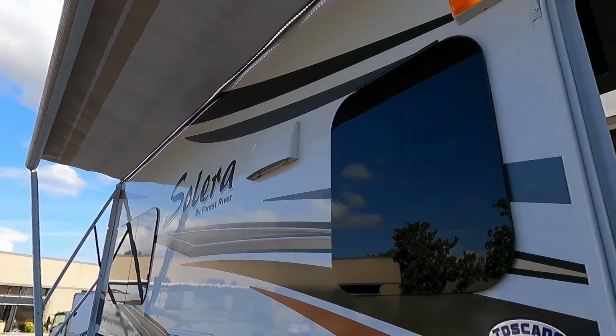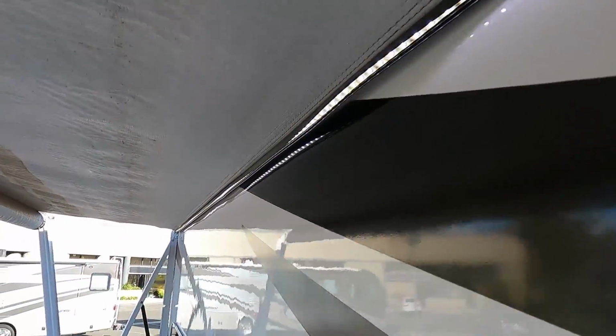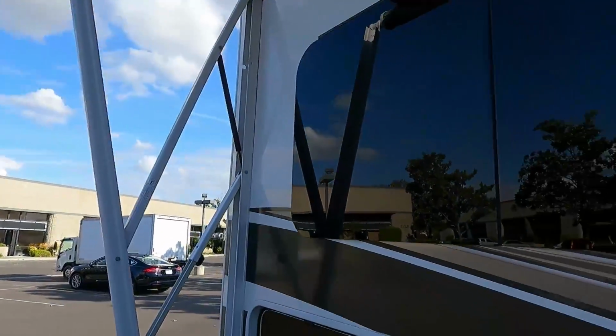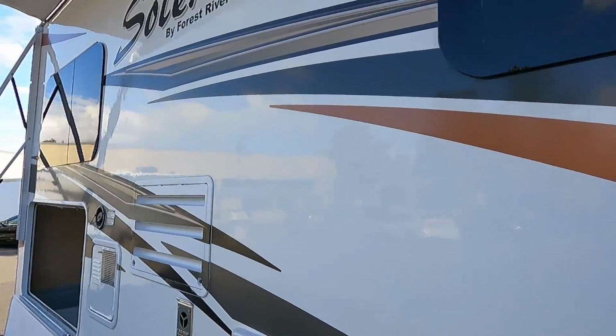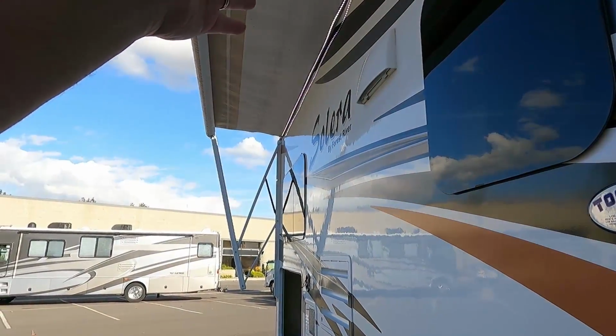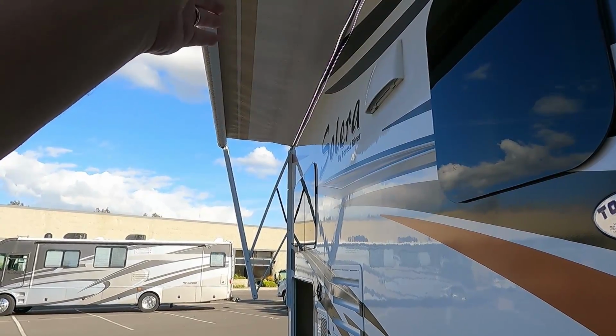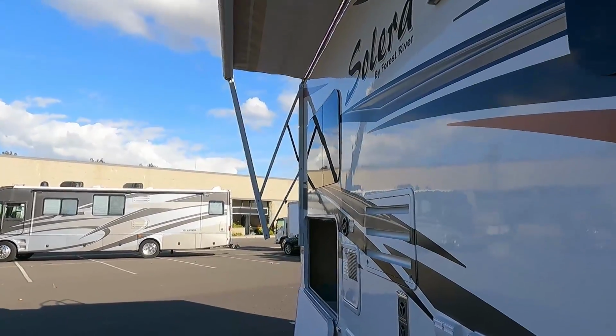Before we go all the way up, I'm going to take a close look at the patio LED light strip right there. That's mounted in a track at the base of the awning, so it billboards the side of the motorhome. Now LED lights, when you're out at the campground in the evening, don't attract bugs like the old style fluorescent or incandescent bulbs used to.